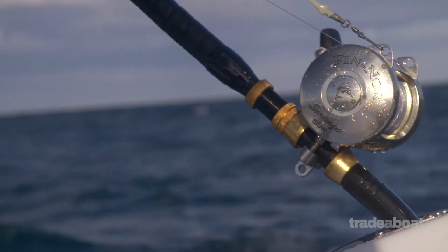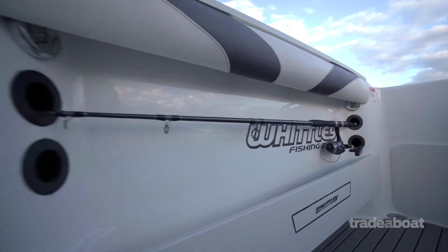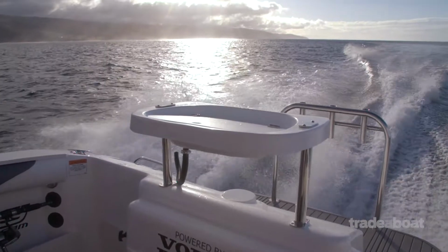As a fishing rig, the SL25 works well. It's got plenty of storage, the side pockets are deep and the bait board a good size.